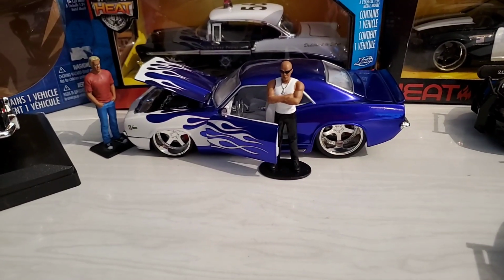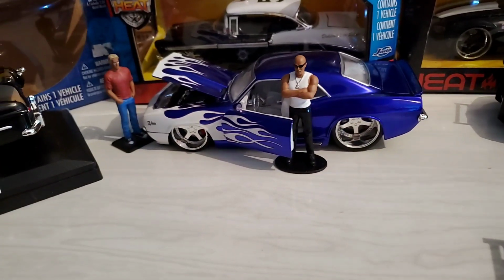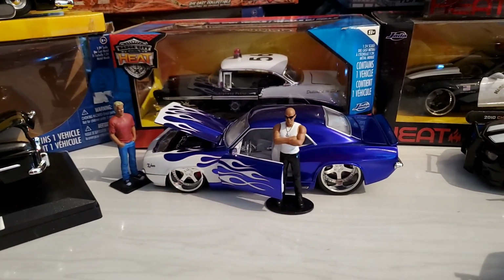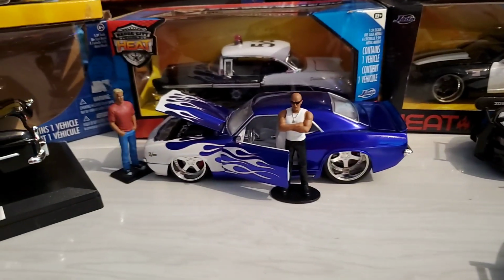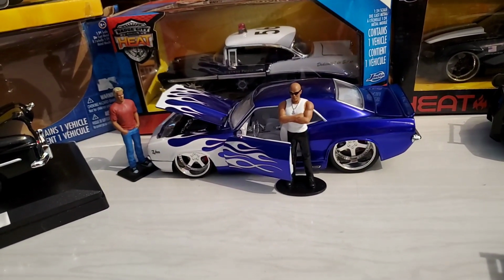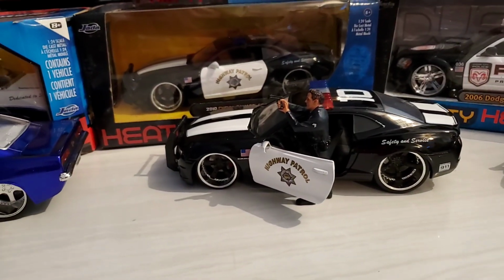Wait a minute, is that Brian and Dom trying to steal my car? Someone call the cops. I'll keep an eye on them. Please, call the cops. Oh, great, they're here already. Oh, thanks. Whoever called the cops, thank you very much. Oh, beautiful. Now my car's safe.